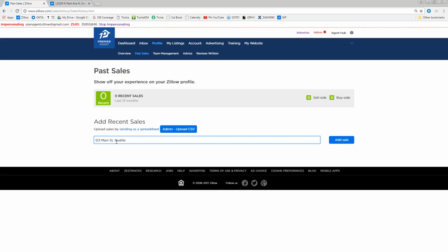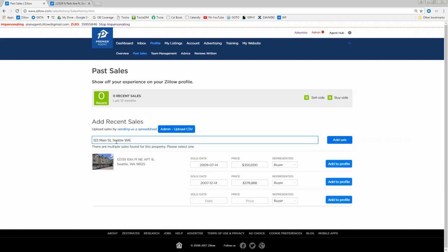Now make sure you include the full street and city and state or zip code because we are pulling from across the country. Press Add Sale on the right or Enter on your keyboard. And you'll see the property comes up here with some different sold dates that we know of from public record.